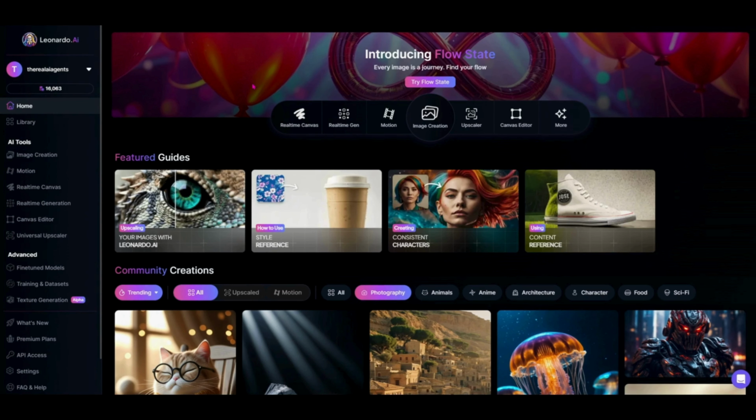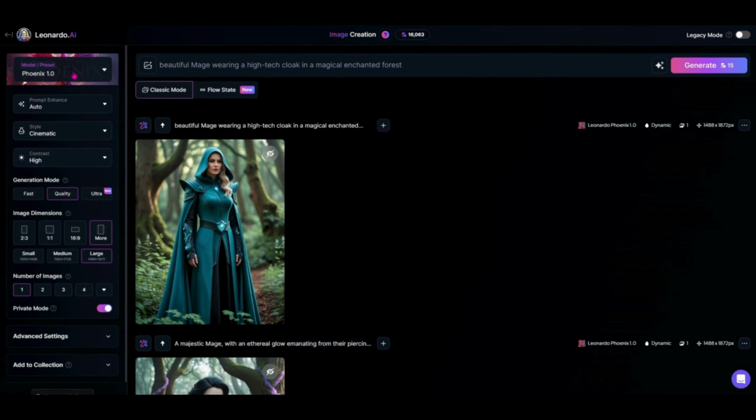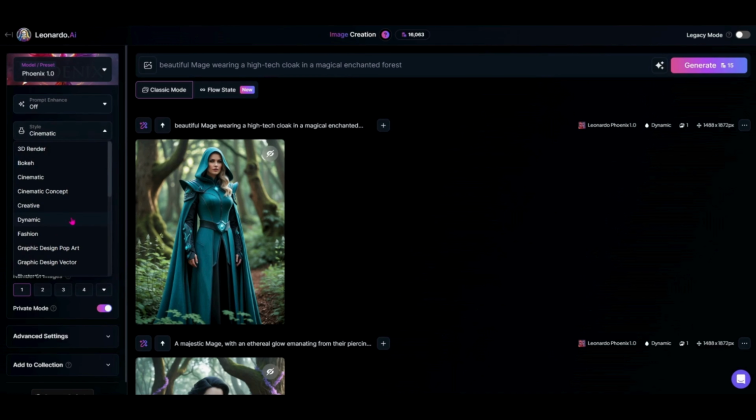I'm going to use a very simple beginning prompt here. I'm going to come over to image creation. We're going to do all of these prompts in the Phoenix 1.0 preset. I'm going to turn the prompt enhance off because we want to really see what it does with these tips being added into a prompt without that enhancer. We're going to choose the style dynamic here.